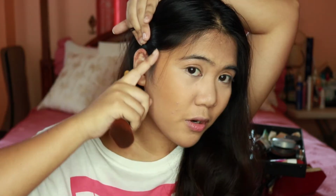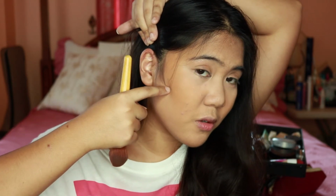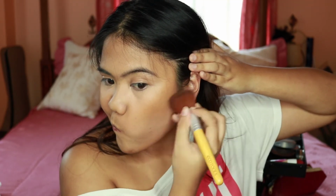And then now I'm showing you where I contour, which is at the outer part of my cheek. I don't go all the way down, I just go about half of my cheek just to make it look more seamless. And then I'm using the Hoola bronzer for contouring. And then I'm gonna blend it all with the Real Techniques sponge. Same thing I'm gonna do on the other side of the cheeks.